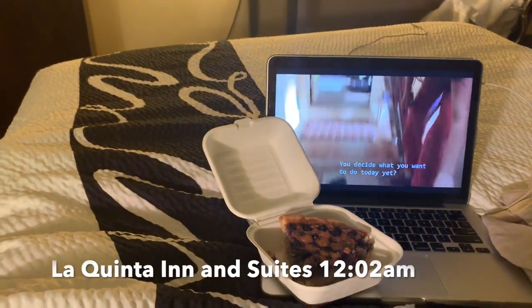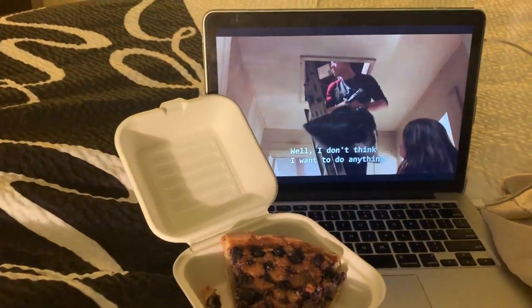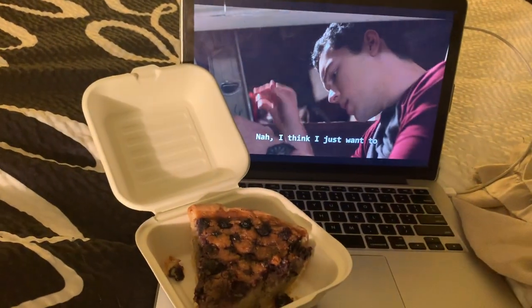I'm back at the hotel and I'm all ready for bed. I'm about to eat this blueberry pancake pie that I got from the pie place and watch Shameless until I knock out. And then we're gonna go to the aquarium tomorrow.